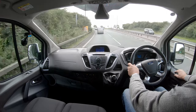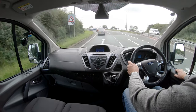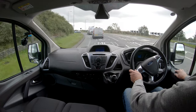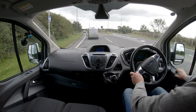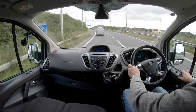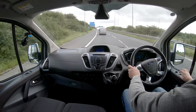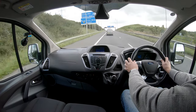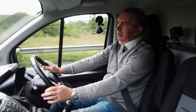Here we go. Just check the passenger. Yep, that's working. Whip it across, driver's side. Yep, that's working. Windows working fine. Test the cruise when we get on the motorway.